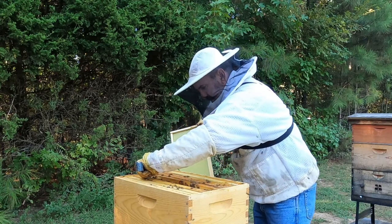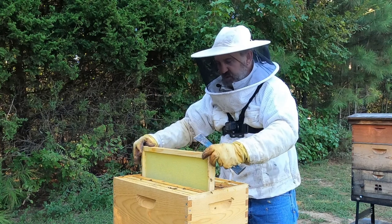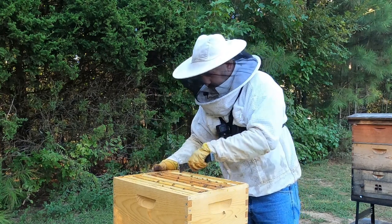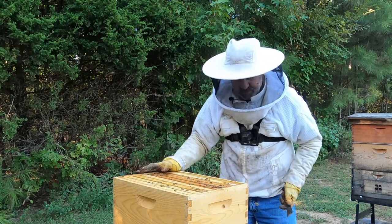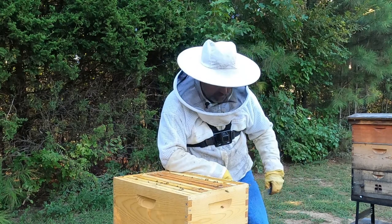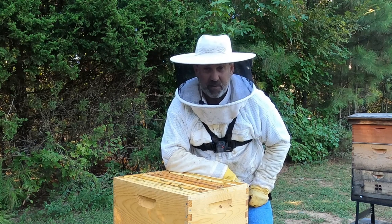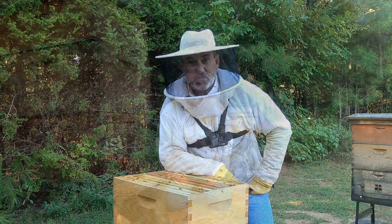That way they're less likely to try to swarm, having seen all this extra space in there. There we go. Queen space is just right. Bee space is just right. So that is our inspection of the colonies today. Major things happening in the Ridge Apiary. We'll wrap it up here in just a second. Let me close this colony up.